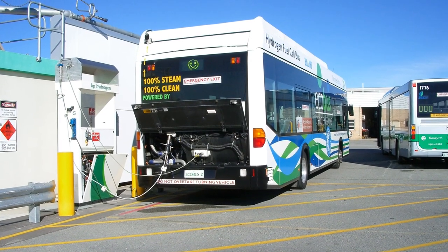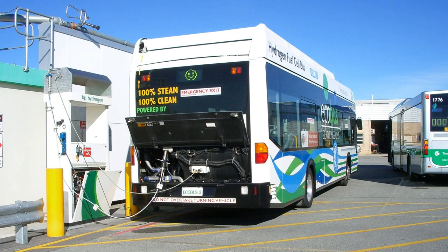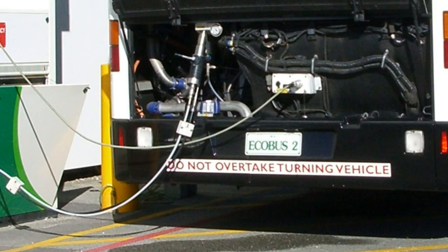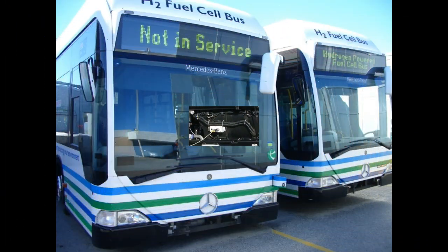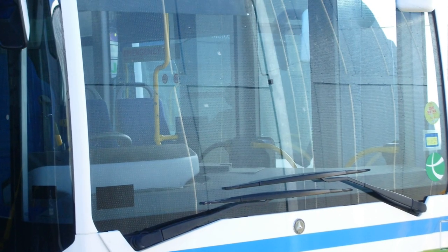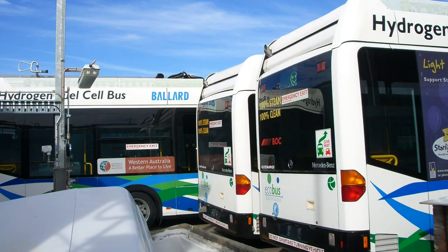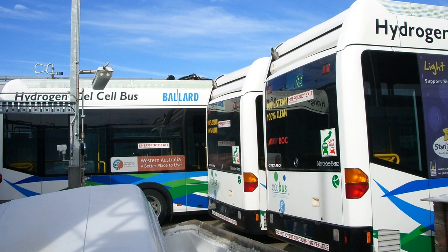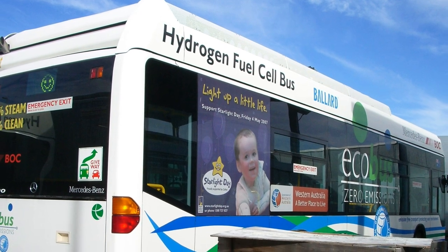At the end of our shift, we'd refuel our buses from the dedicated bowser located in the depot. The hydrogen was stored in tanks on a trailer inside a blast-proof enclosure which is built in the depot. At the end of the trial, the buses were deregistered and then stored for a while in the blast-proof enclosure before they were removed from the depot. Ecobus 2 was donated to the Bus Preservation Society of Western Australia at Whiteman Park, and unfortunately Ecobus 1 and Ecobus 3 were scrapped.